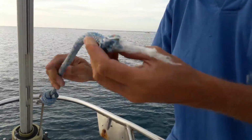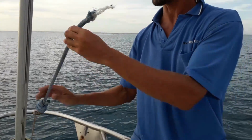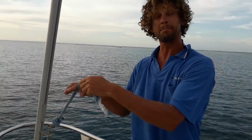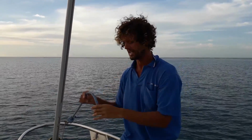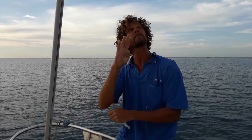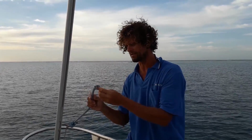Can you show me this? Oh, the chafe. Yeah. So this goes up around a block, and then through a hole, which is probably about three-quarters of an inch, maybe an inch. And I polished up all around it. There were four holes I did, and that's obviously what it's chafed on.